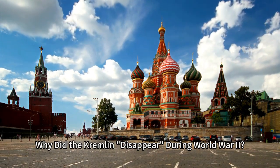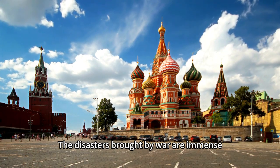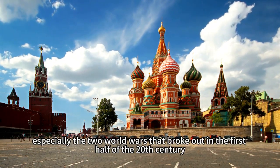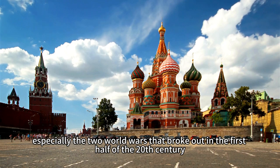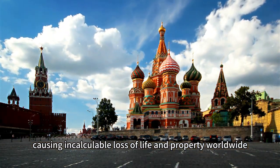Why did the Kremlin disappear during World War II? The disasters brought by war are immense, especially the two world wars that broke out in the first half of the 20th century, causing incalculable loss of life and property worldwide.